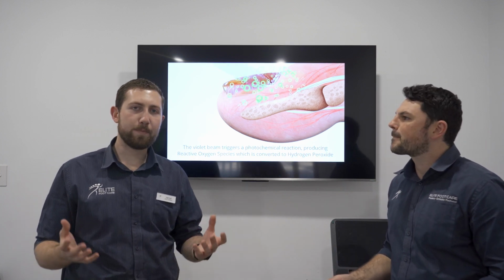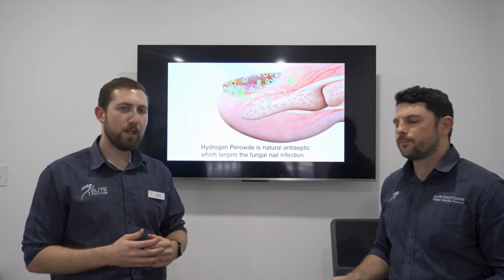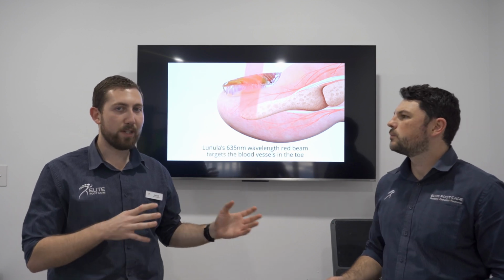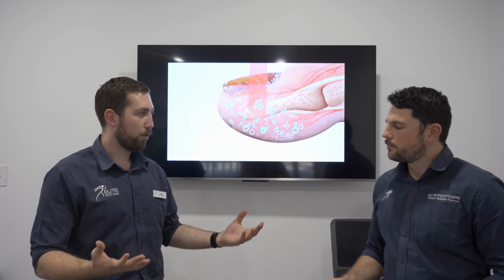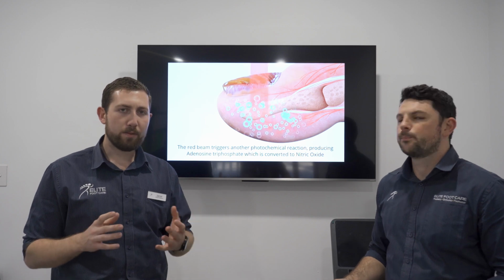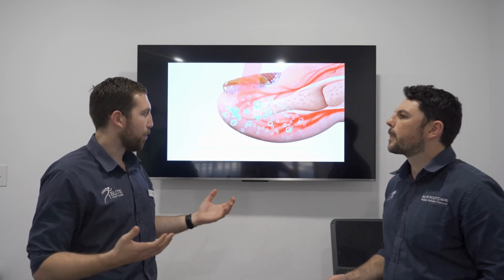Yeah, so I guess it comes back to we're trying to provide a comprehensive service and one that's really effective. So we might be implementing the laser, but we're also looking at all those other contributing causes. So the footwear, which we'll try and clear of those fungal spores, and look at the skin around that as well. Exactly.